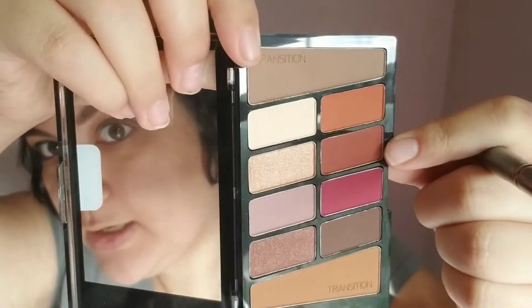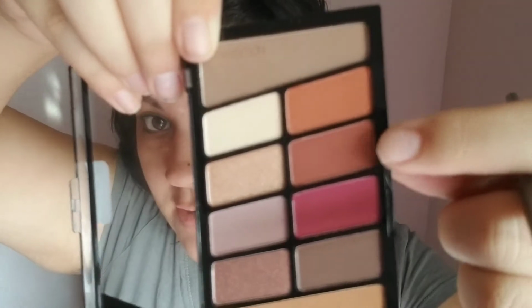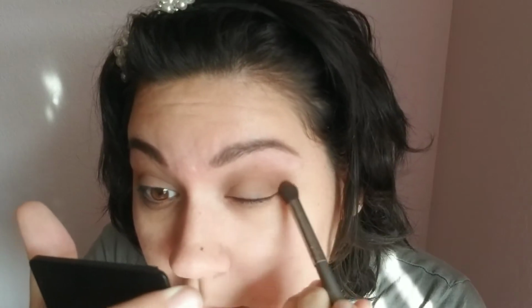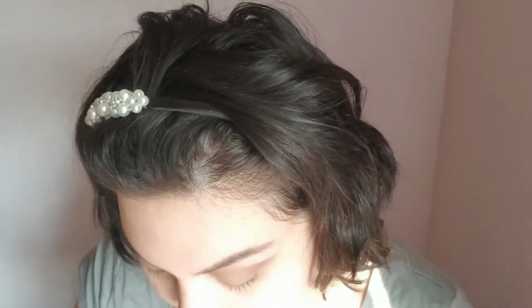All right, next I'm gonna take this color right here. It looks like a mahogany color, and I'm gonna put that on my outer corner of my eye. This one is really pigmented. I barely put my brush in there, and it just packs on color. That's really awesome. A little bit goes a long way with that color. So I'm just gonna lightly put that on my eye because there's a lot of color payoff. And then I'm gonna take another brush to blend it out. Oh, it blended away really easily. I might have to go back in with it.